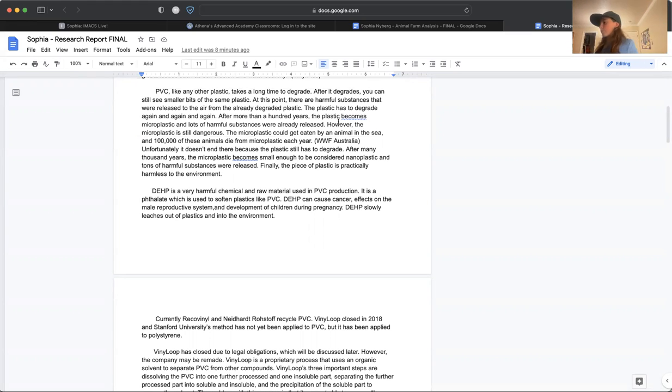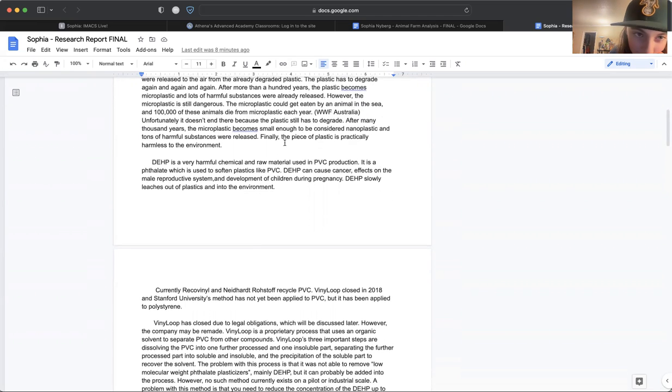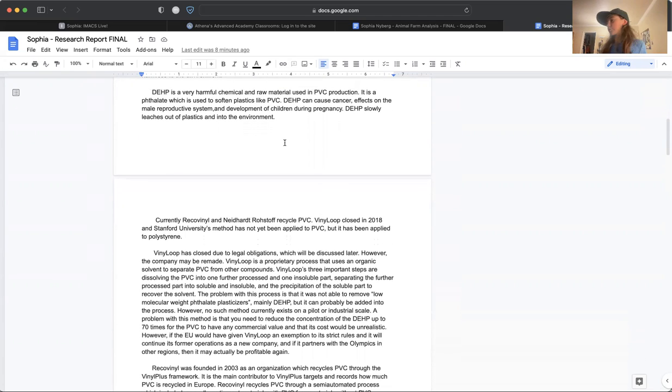But remember those harmful substances? Those could impact the environment as well. Now, one of the raw materials of PVC, called DHP, is one of the very harmful chemicals and raw materials that are used in PVC production. To degrade PVC, DHP must be released in the air.